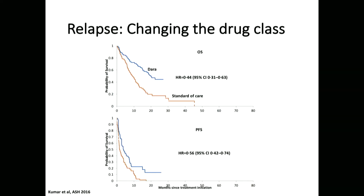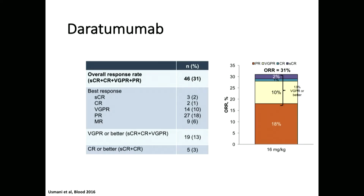And we also know from the phase 3 trials that if you actually use a different drug class, such as a monoclonal antibody, you get a much better outcome than if you repeat the same class of drugs. So keep in mind, when you have patients with relapsed multiple myeloma, you want to try and introduce a different drug than what they have been exposed to, preferably from a different class. And you also want to try and use a combination, a triplet if you can.